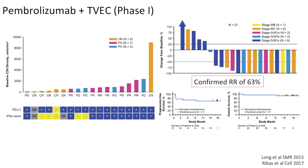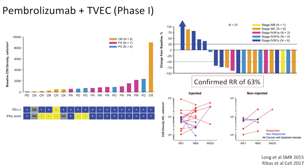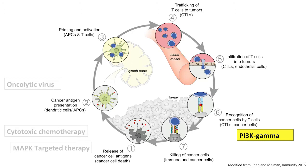In addition, there definitely was an increase of CD8 density over time in both injected tumors and non-injected tumors, particularly in the responders. So compelling data that's now led to a randomized phase 3 trial that enrolled, completed accrual, and now we're waiting to hear the results of pembrolizumab plus TVEC versus pembrolizumab in the frontline setting. In the next couple minutes, I'll go through two final stories.